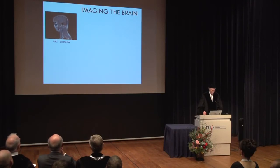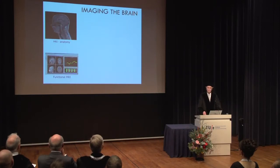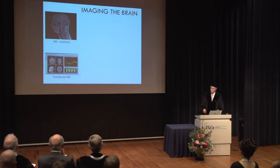We can image the brain in many, many ways. This is the MRI anatomy. It's actually the brain of Professor Bertolt Wijn, here present in this room. This is slice-by-slice measurements at a 1/4 millimeter resolution today. We can also measure the function. What does it mean, the function?